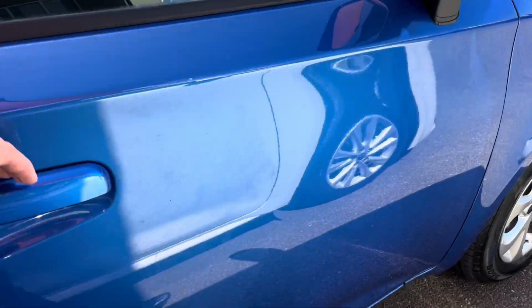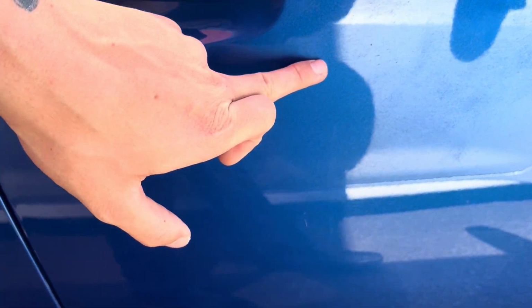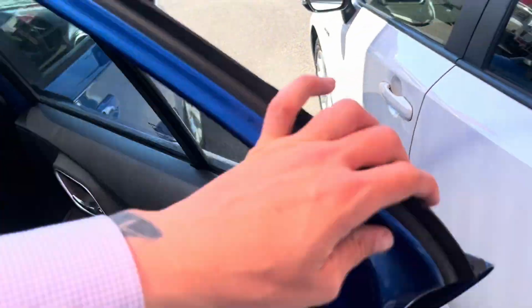And all nice and clean through this front door too. A couple of light little marks again, like that one there I can have brush touched. And otherwise all nice and clean. So a really good looking car overall out the front.